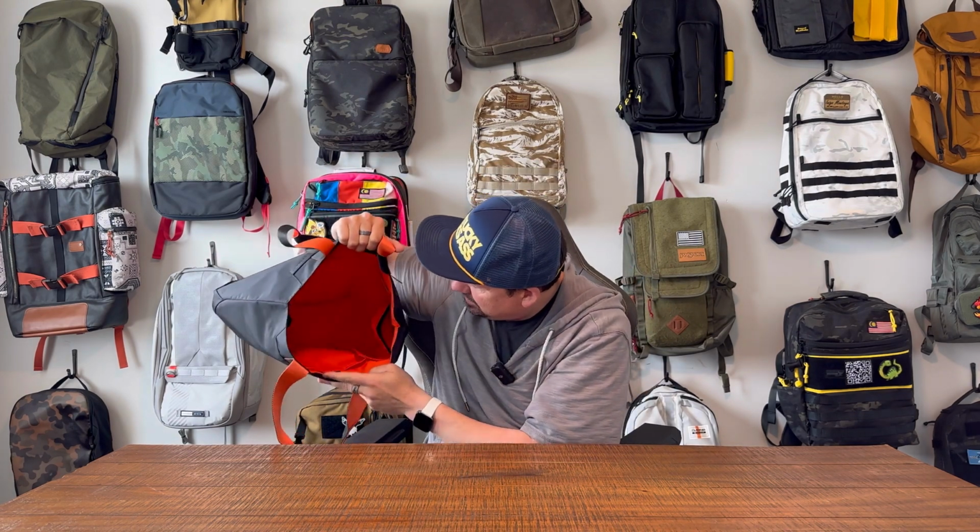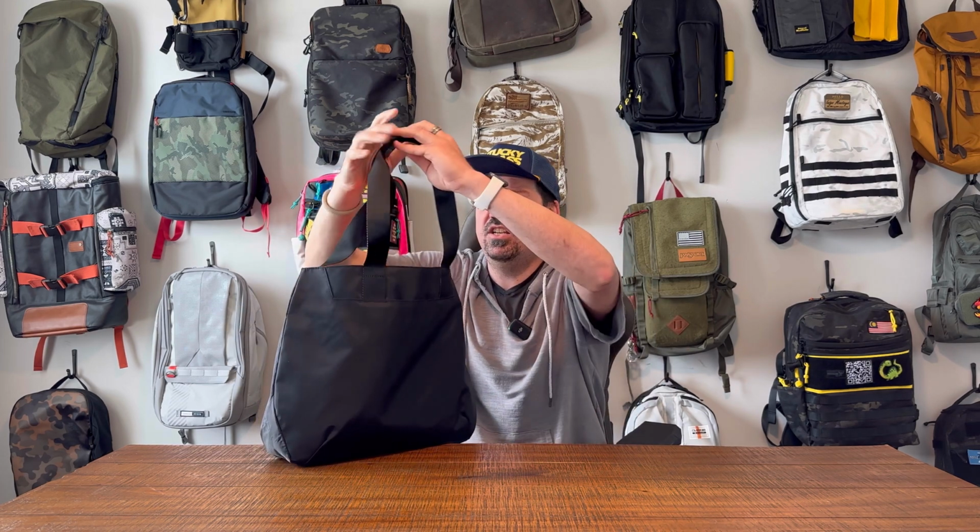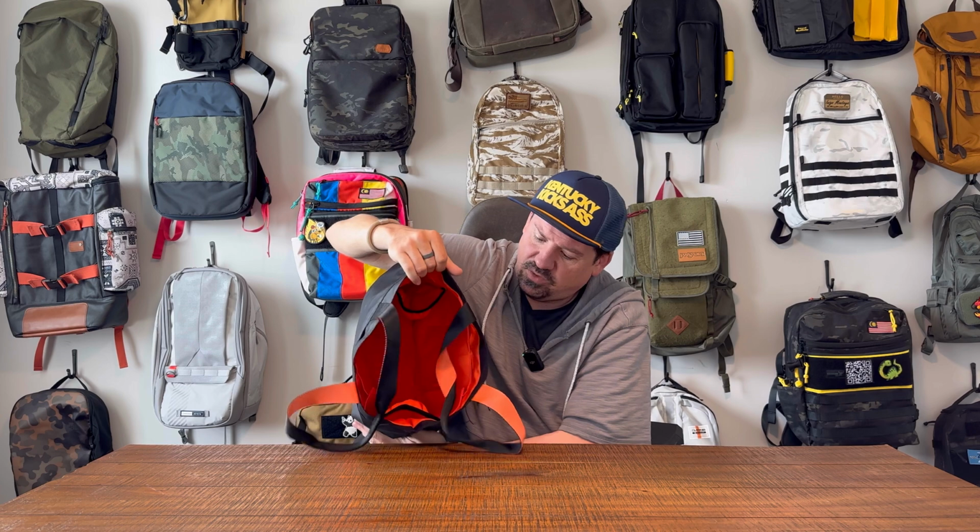And you've got the main section. 2 of the pockets on the side have elastic, and they're perfect for holding bottles. Really large bottles too, like we're talking protein shake size bottles. But it's a really nice size tote. The materials are excellent. The color contrast is beautiful, and it's from Alpaca.